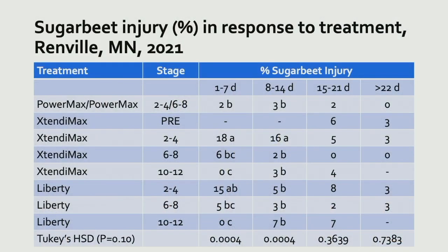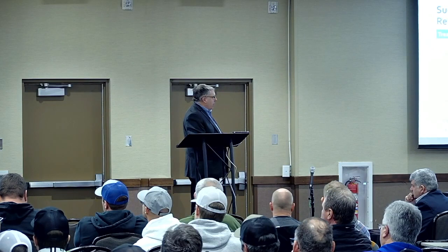So here's our sugar beet injury from the Renville trial in 2021. On the left-hand side here are the different products that we used and the stage of the beets that they were applied. And you can see when you look across the numbers, there really was not any substantial injury with any of those treatments. And if there was a little bit of injury, it rapidly disappeared over the next week or two.